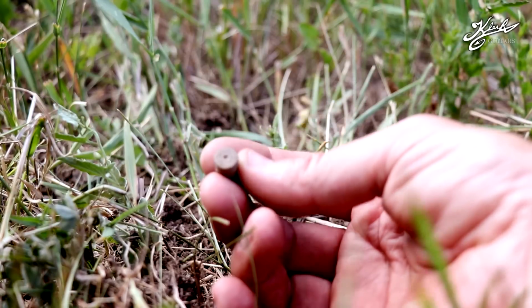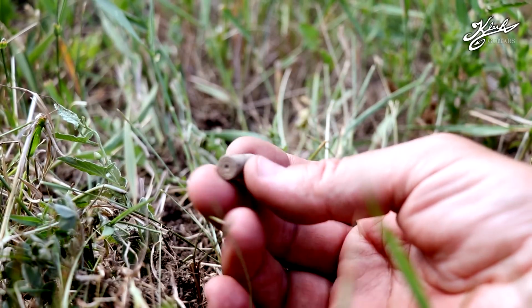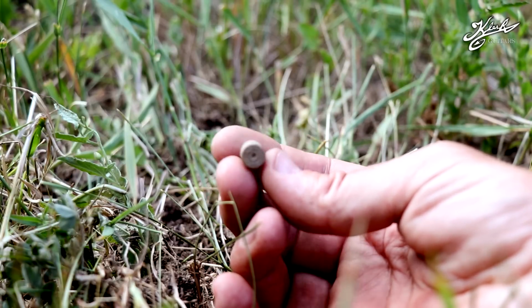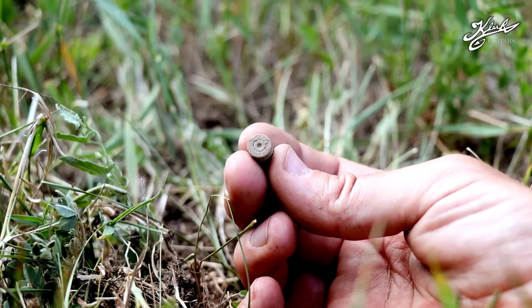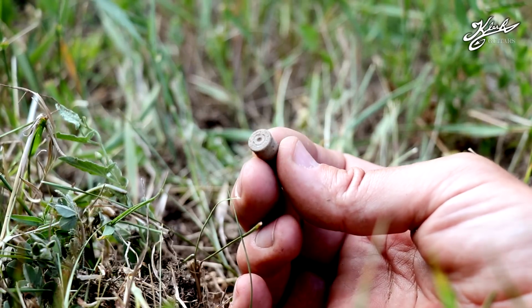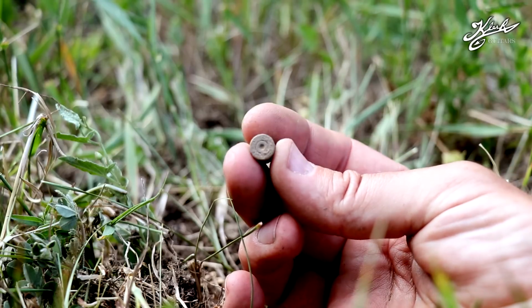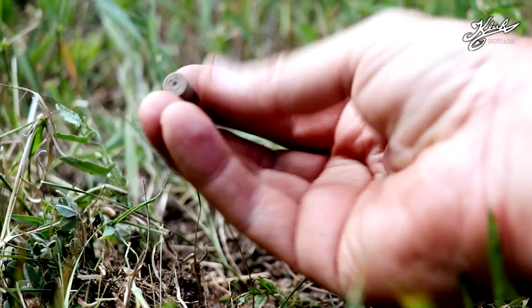All right, so it looks like probably a 32. It's hard to say. Maybe a 9mm. It's hard to tell, but it's a center fire, and that tells me that this house was probably one of the first ones built in the area. Because normally if there's other houses around, you wouldn't shoot a gun in your backyard. So that's a good sign. All right, let's keep going.